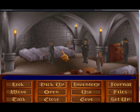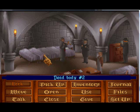So we are going to do just that. Dead body number two.